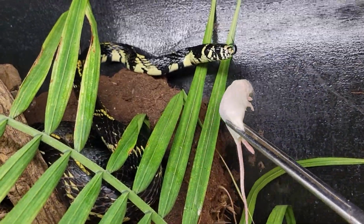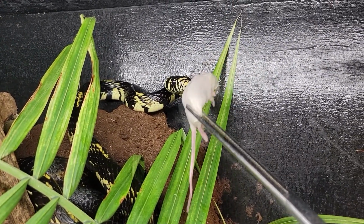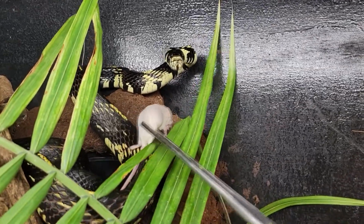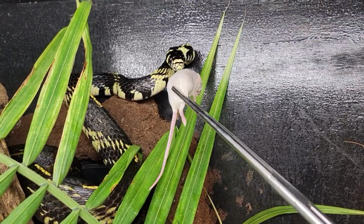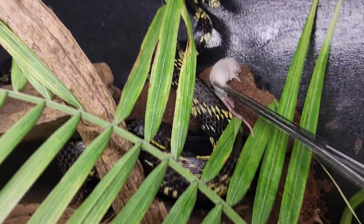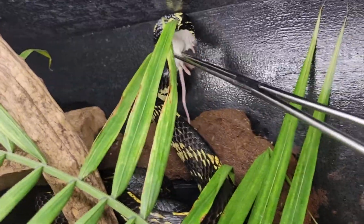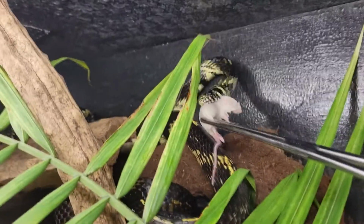Alright guys, let's get you another one. Sometimes if you get them to eat one, they'll eat the other one a little quicker. Hear him rattling his tail probably. These are not for people that want a snake to cuddle with and boop on the snoot or whatever. And these are a little bit more for people that like snake behaviors. There you go.